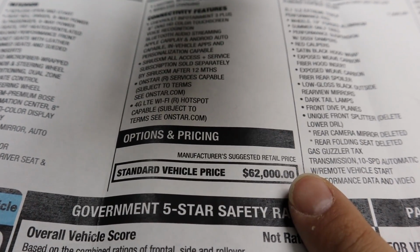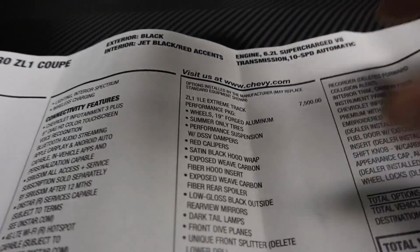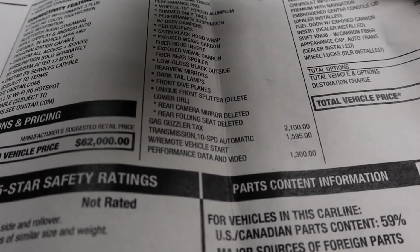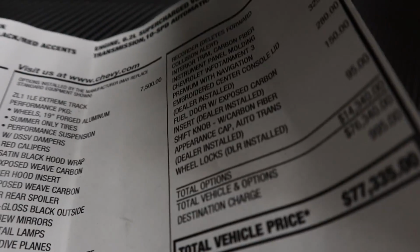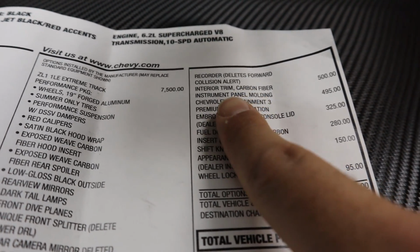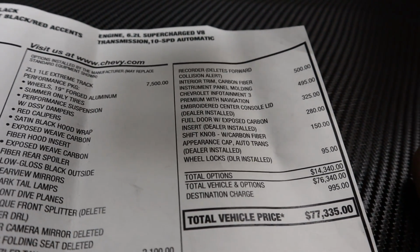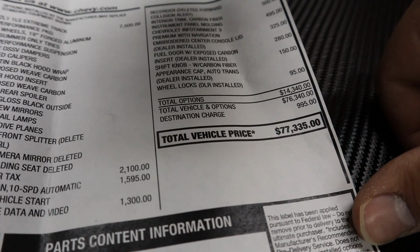So this is before options, 62,000. This is after options, 77,000. It has so much in options. The person that originally bought this obviously got the 1LE package, which is most of the money, and then the 10-speed automatic's a good amount, performance data recorder as well, and then the weird stuff that I've shown you guys before. But here's for the people that haven't seen this. So like interior carbon fiber, 500 bucks, which is absolutely ridiculous. But yeah, $14,000 in options. And that's how it gets to $77,000.